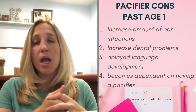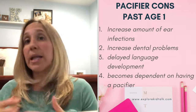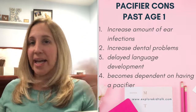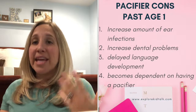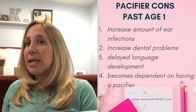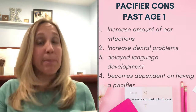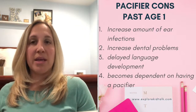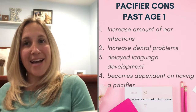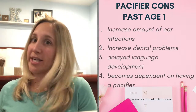Another con is delayed language development, or language at all. If your child is using the pacifier throughout the day and they're walking around, they're playing with the pacifier in their mouth, they're not talking. They may yell or they may make some sounds, but they're not really talking to you where they might be if there wasn't something in their mouth. It just allows them to keep it in their mouth and not talk or not ask for things. They might just yell and make some sounds, but not really be talking to you.